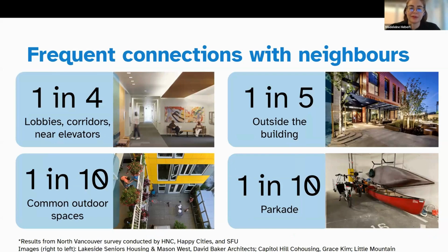Another thing we've been trying to understand is where and how people actually interact with their neighbors in buildings. Interestingly, these are spaces we don't think of right away when we ask what the social spaces in a building are. We'll probably think of the lounge or the indoor amenity space, but people are actually connecting in these kinds of stitching areas like lobbies, corridors, elevators, and the zone right outside the building. Outdoor spaces are also important, and places like parkades, bike storage, and garbage rooms. These are places where people are actually connecting.